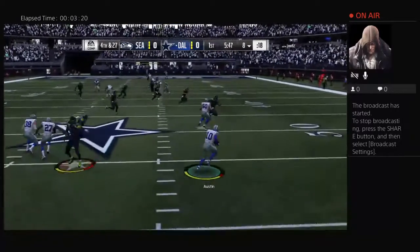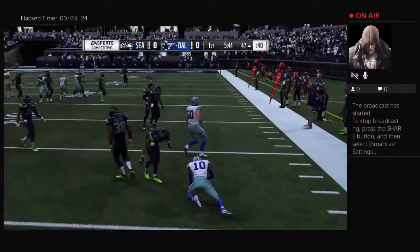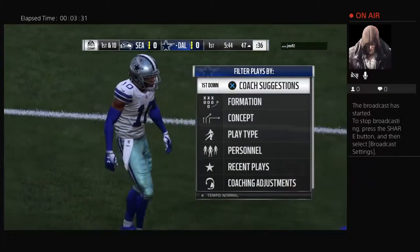Here's Austin. A great return there of 22 yards. And the Cowboys are going to take over in great position here with a 1st and 10.